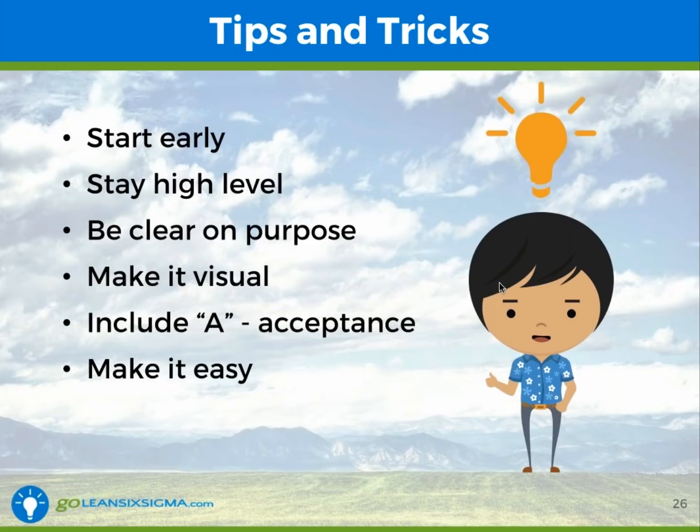Another one is make it visual. You've got this great access to this charting software. Put some charts in there, even if they're simple ones like a bar chart or a pie chart. Make it visual. People read visuals 50,000 times faster than text. That's a lot. 50,000 times faster. And that makes it more interesting, more accessible. Use your charts, use your visuals.